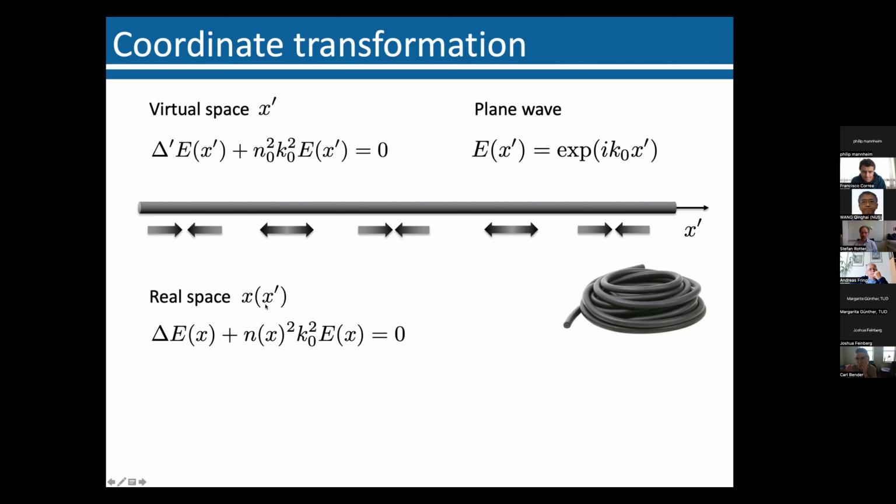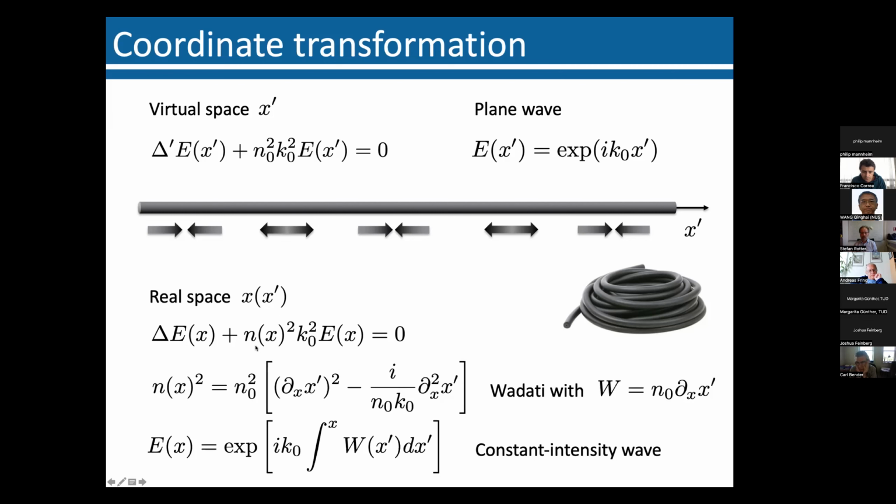If you make a transformation from the virtual space to the real space, the only thing that changes due to this transformation is the dielectric constant n of x. And so if you do the transformation and you have to calculate the Jacobian, you have to transform the derivatives from virtual space to real space, and you do everything correctly, then you will find that the dielectric function in this transformed space has the following form.